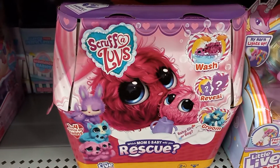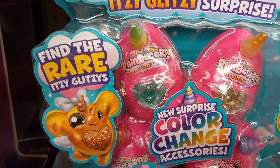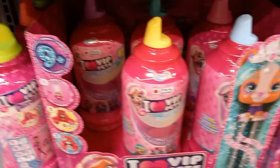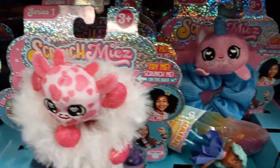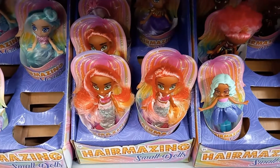Wash and reveal. This is Itsy Glitzy Surprise Rainbow Corns. Valentine's. Little miniature dolls.